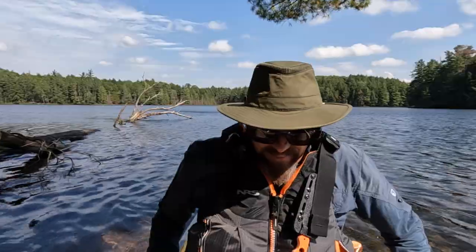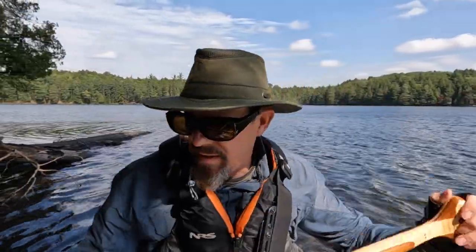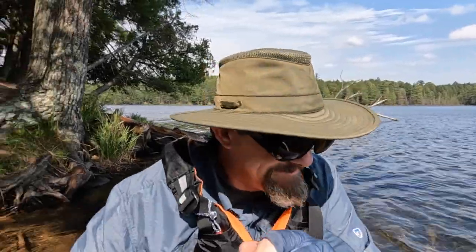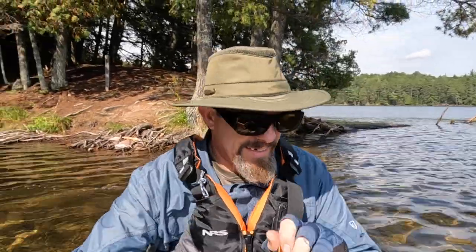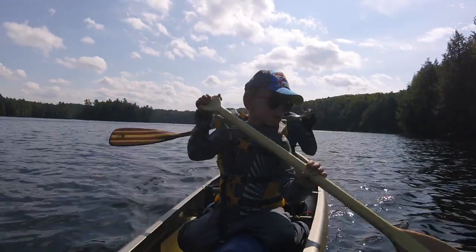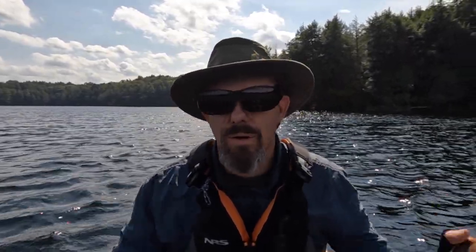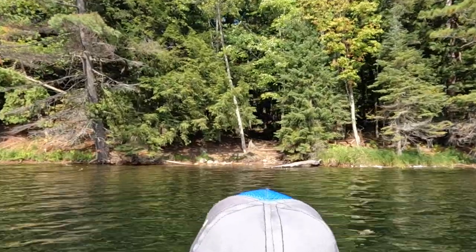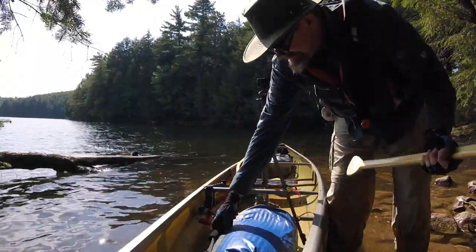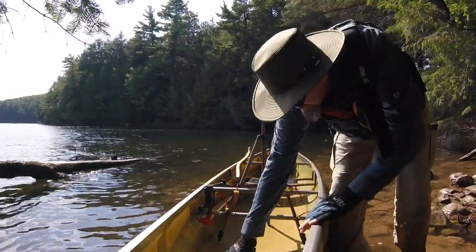You ready to get going, Dad? Yeah, we're going back to Crooked Lake. We're gonna get off High Lake and go to Crooked Lake. Okay, I'll get my paddle. I'll put them up there somewhere and come back there.